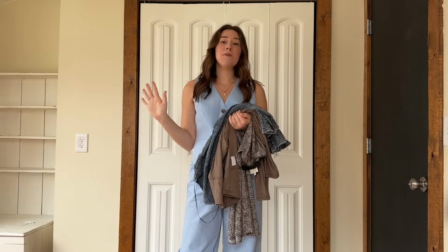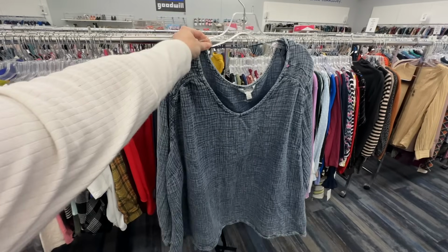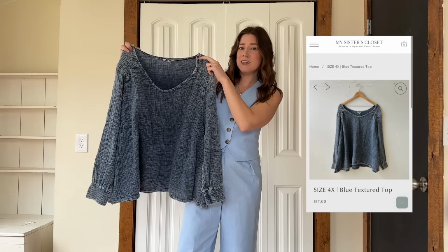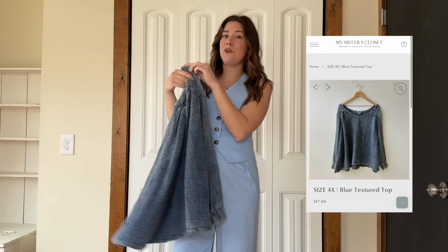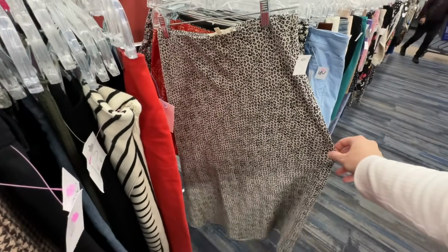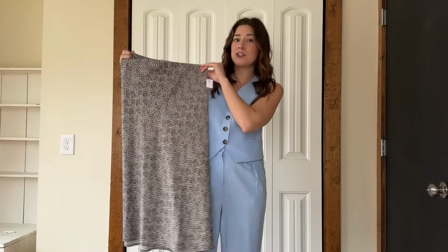Now I did get a couple items that are specifically for the shop, so I want to show those to you now. Starting off with this really cool textured top that is a size 4X. I just find it to be really cute and easy to throw on with either some black pants or maybe some green ones. So this is one I just thought would be great for one of you guys to pick up at the store. Next is this cheetah print skirt, which did end up fitting me, but it was just a little bit small, so I figured I'd bring it to the shop for one of you.